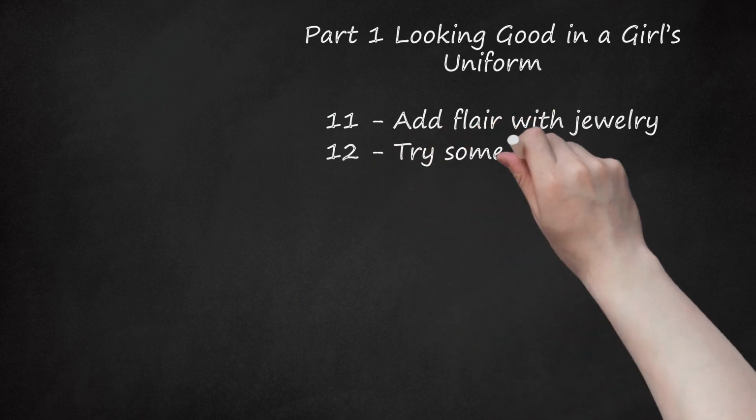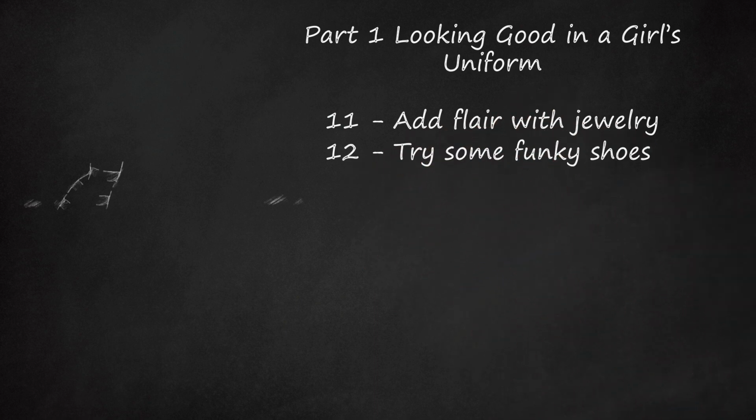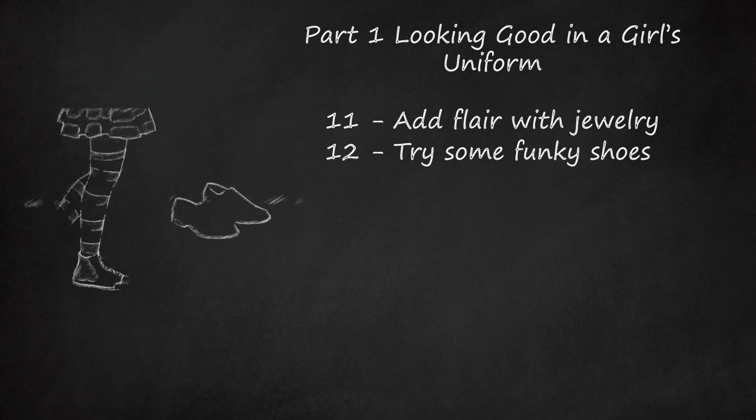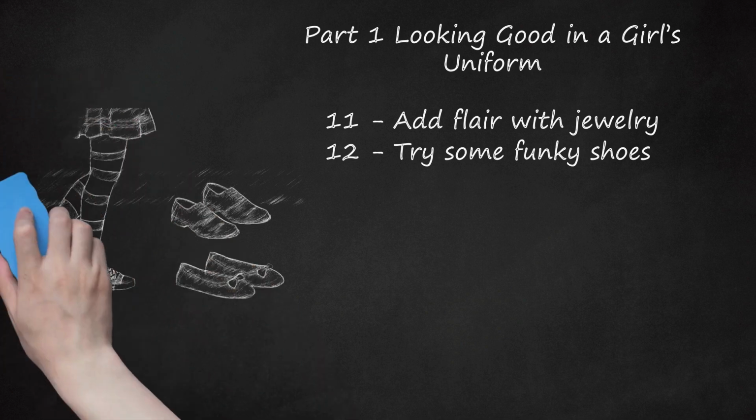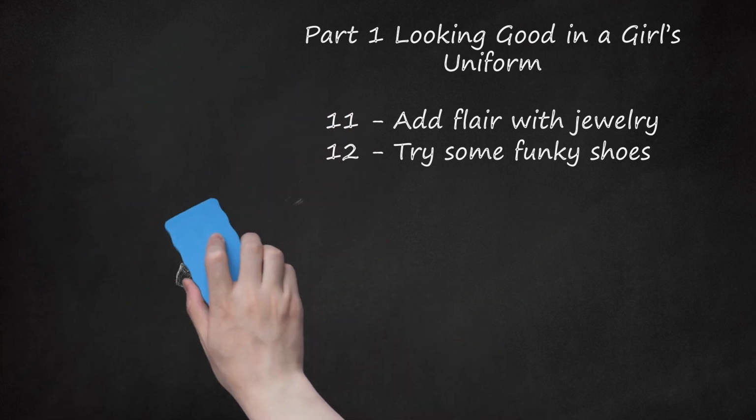12. Try some funky shoes. Shoes can be a great way to add a personal touch to a uniform without breaking any dress code rules. But if your school does have a strict policy about shoes, try shiny black shoes with a slight heel or minor decorative feature. But if you have more freedom, why not try high top or low top Converse with high socks, boots with fun shoelaces, flats or ballerina slippers, trendy dress shoes, bright or unique running shoes.